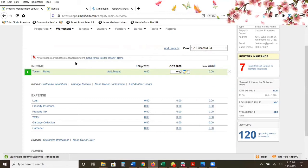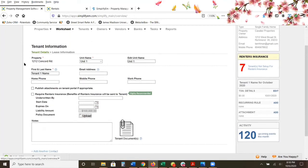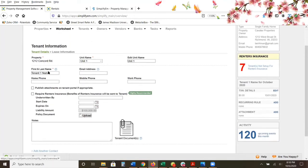So on the property worksheet, we have your income category at the top, we have your expense categories at the bottom, and we give you a 3-month window across the top so you can see past, present, and future payments. So the next thing you do is you click on Add a Tenant, and you'll see it brings up 1212 Concord Road. You type in the tenant's name, Max Jones, put in his email address, and whatever phone number you have for him.